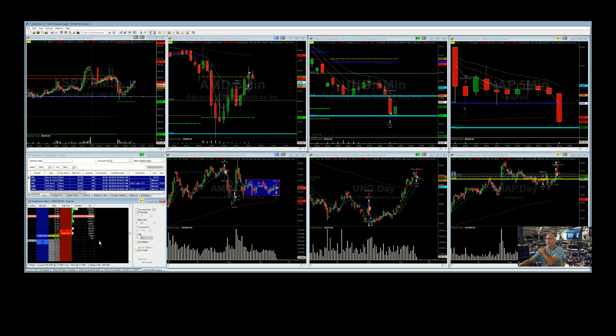So we'll wait. But back to what I was saying, if this green candle scared you, you would have been shaken out of the trade. And then as you see, it's been basically just a slow ride down. It's just riding those EMAs down.